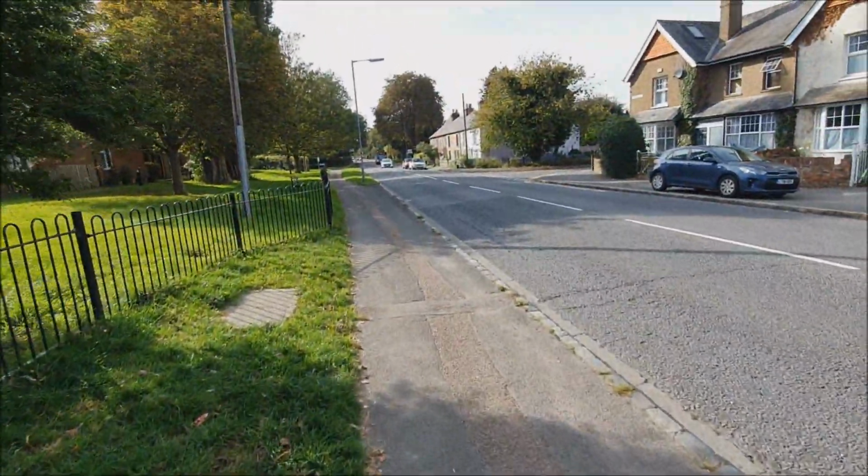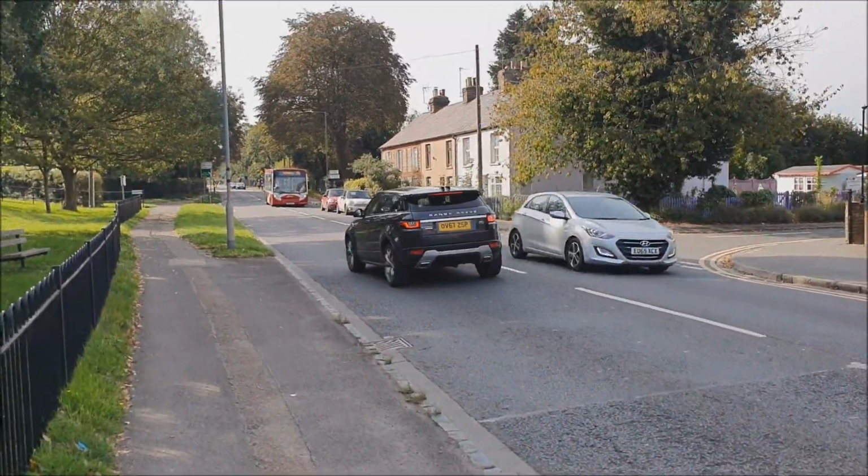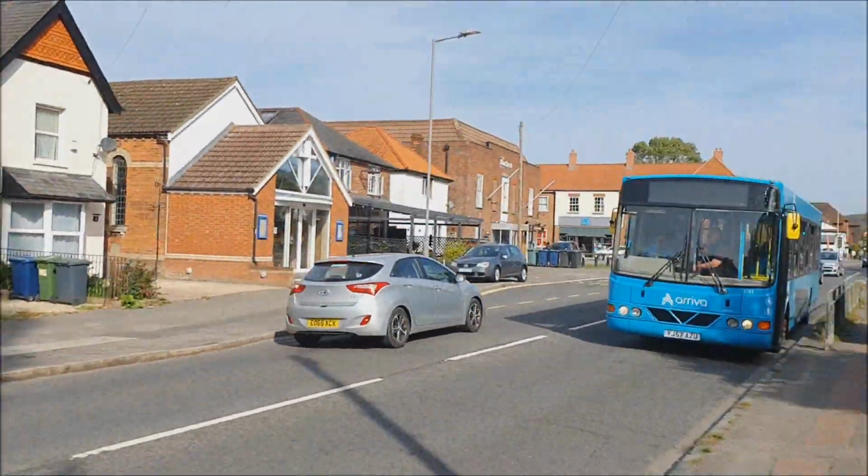So here we are in Princess Risborough, and that was our lovely VDL Commander. So there we go, that was good. I got an alright photo of it with lovely sunlight. The only issue is there were some bollards slightly in the way.